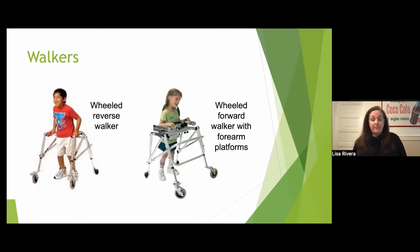Next slide, please. The next category of equipment that we're going to talk about is for upright mobility, and one of those is walkers. When will my child walk? That's a frequent question that we hear as therapists from parents. Walking is a huge milestone. Self-directed mobility helps the clients to access their world.